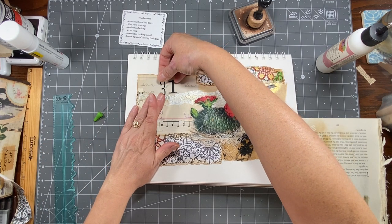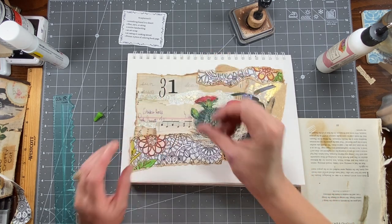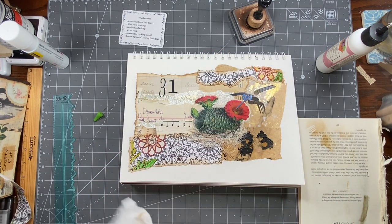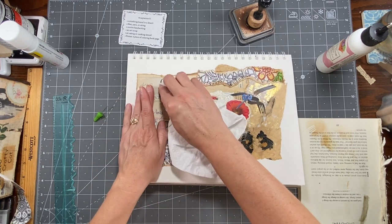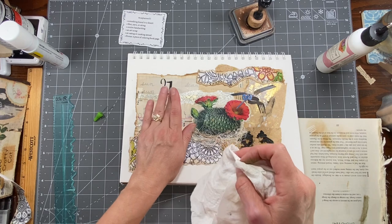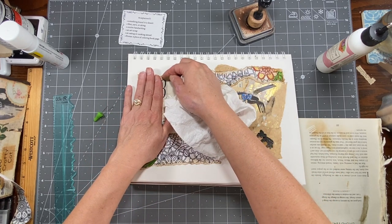They are fun to use on different pieces for sure. I ended up adding one to that little piece I did yesterday for the TCTC. I think it turned out cute because I just added a little number 2 to the front and it looked cute on there.